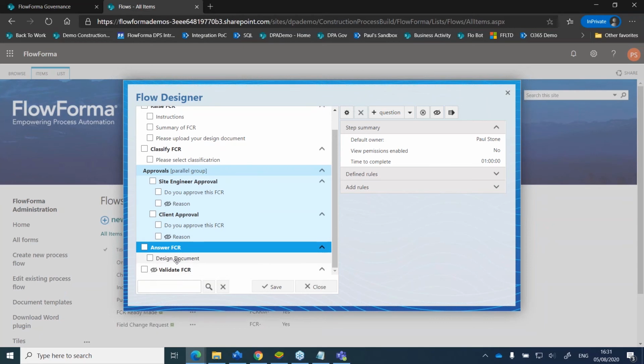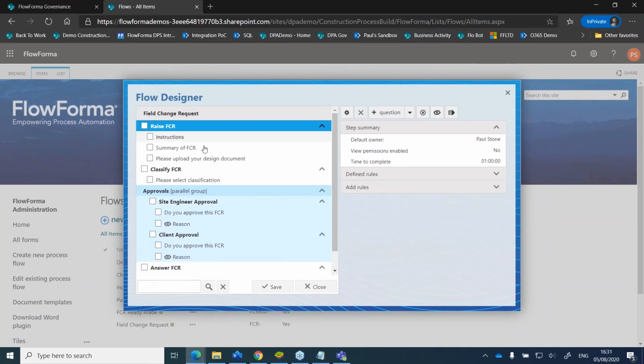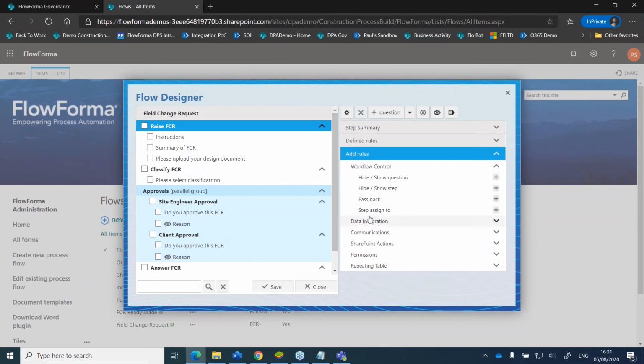So we put the design document again in this step. And then what we're going to do is we're going to copy the design document from here to here. So let me show you how you do that. Let's jump back over to Raise FCR. I'm going to add a business rule again.